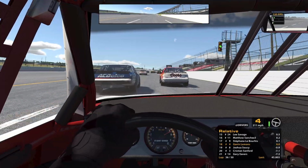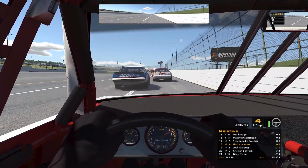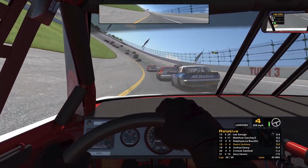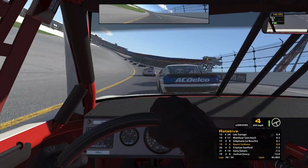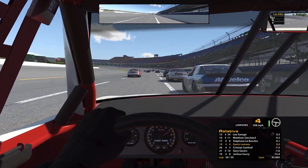The 8 just self-spun behind us. He's on the infield. He might have grabbed the wall. Hopefully no caution from that. You're pulling away from the car. We're in 18th. 7.3. Just waiting for the next wreck. We are within 20 to go.